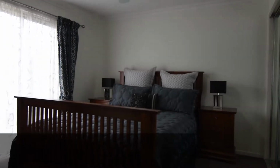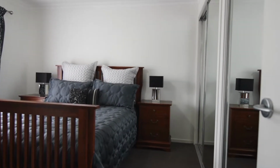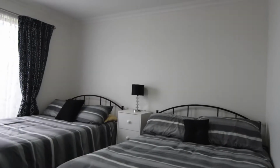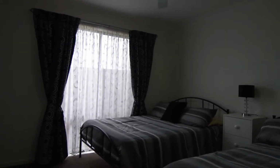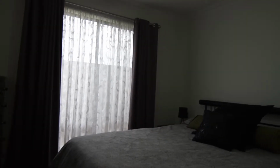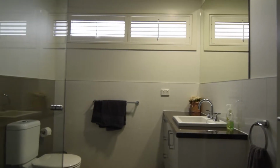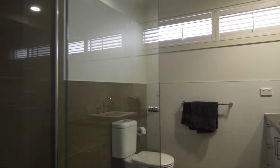Here we have the front main bedroom. Brilliant sunlight coming through. Third bedroom, neat as a pin, large, double walk-in robe. Fantastic glass door, walk-in shower with fantastic tiles.